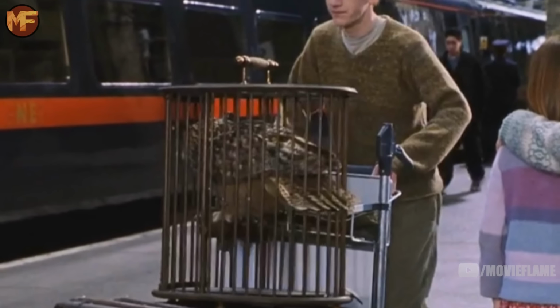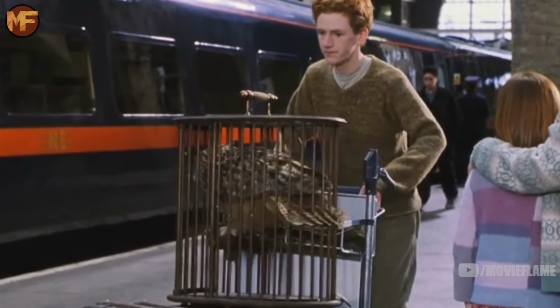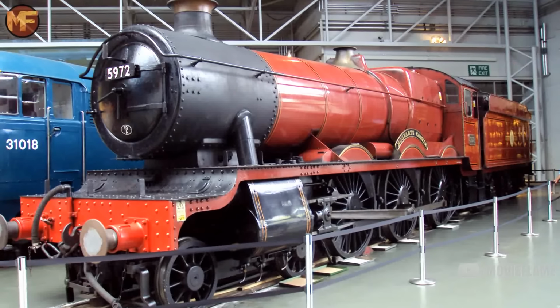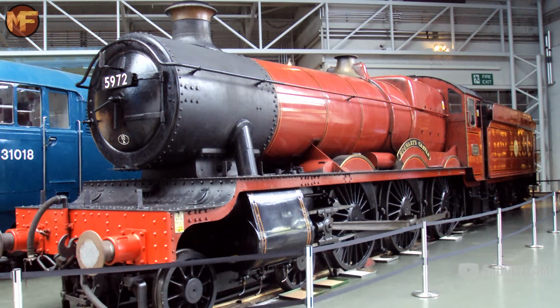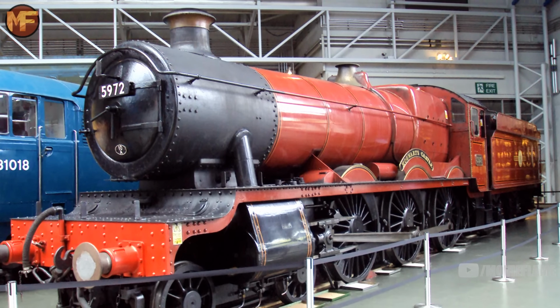The owl on Percy Weasley's card was Hermes, who his parents had just gotten him as reward for becoming a prefect at Hogwarts. The train they used for the Hogwarts Express was a steam locomotive number 5972 Olton Hall, which you can see from the front of the train. It was built in 1937 and is now famous for being in these films.